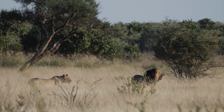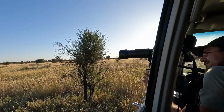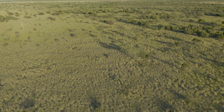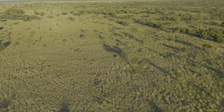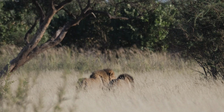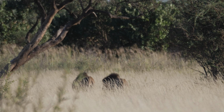We found them! We're lucky we found them this morning. It was a long distance visual, but they're definitely on a kill. That's what White could hear last night. They are moving off now, so I think it's safe to say it's time for coffee.